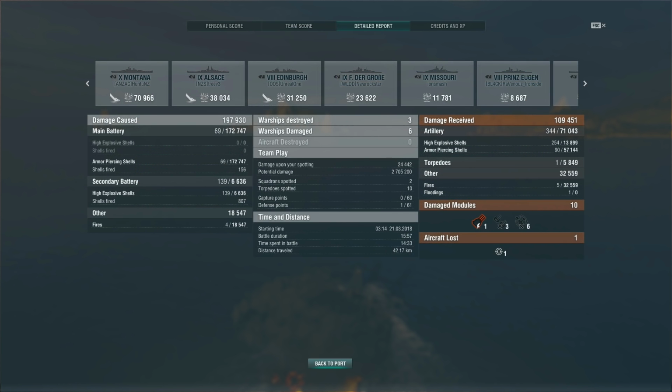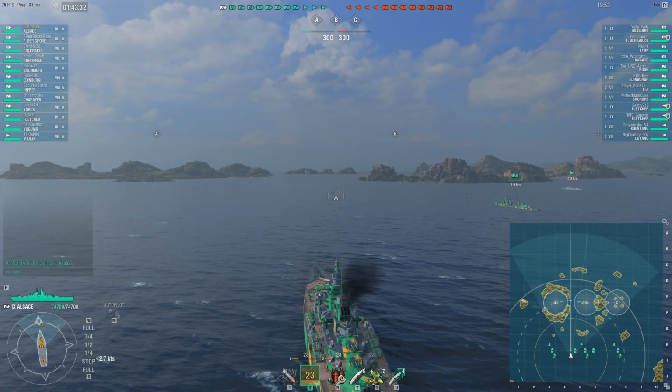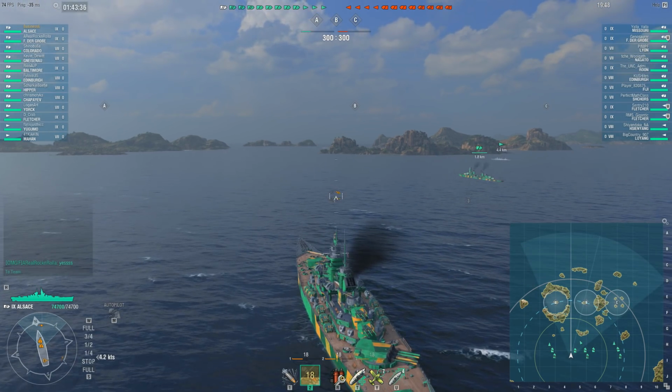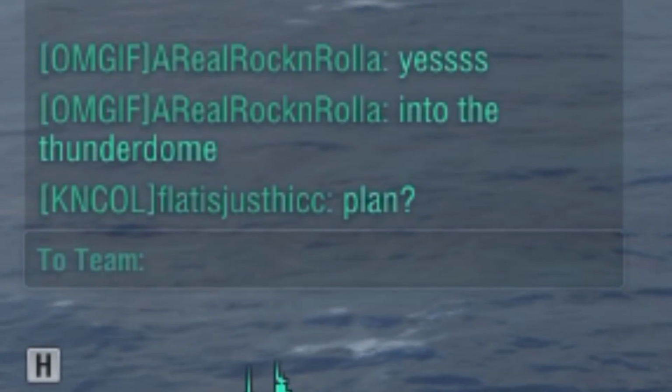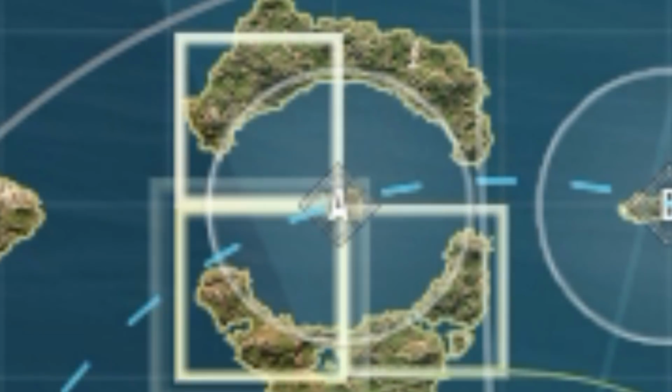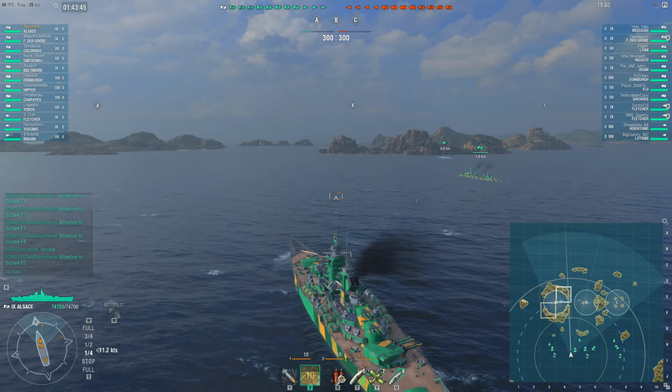And I don't like being stuck on the edge of the map like that, but if you can get back into it and you can make a push happen and force the enemy team to play on your terms, then yeah, that could be awesome. The Thunderdome. Sleeping Giant.